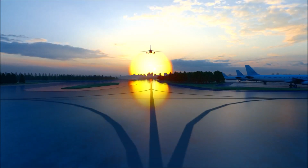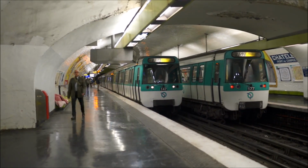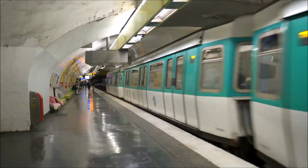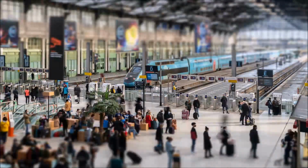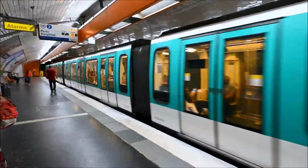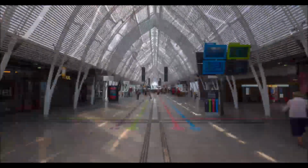Our journey continues to Paris, where the Grand Paris Express is expanding the city's rapid transit network. Join us as we witness the evolution of Parisian transportation. Grand Paris Express is not just about convenience, it's about shaping the future of urban mobility in one of the world's most iconic cities. Stay with us as we explore the underground labyrinth of this transformative project.